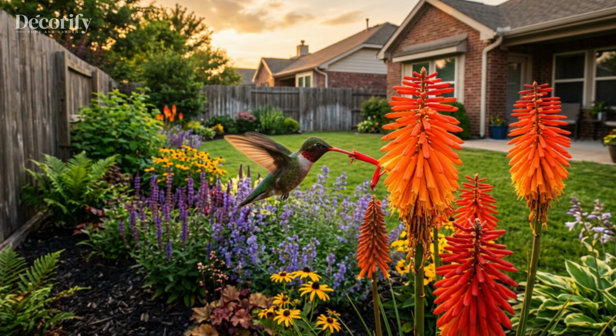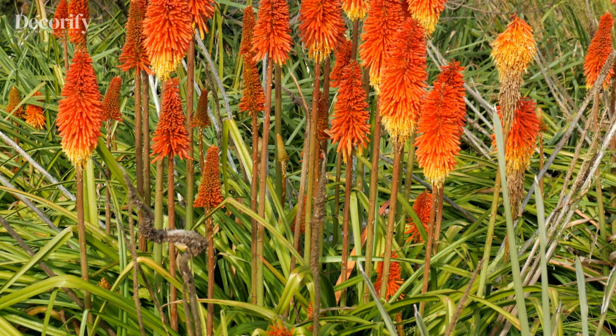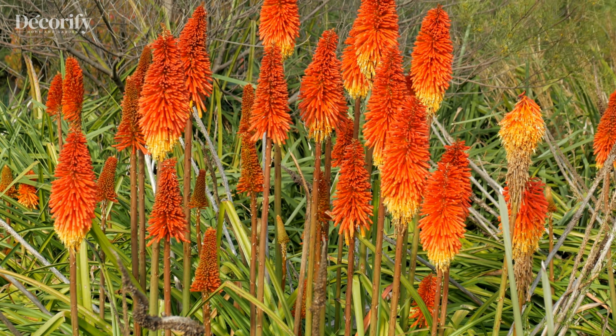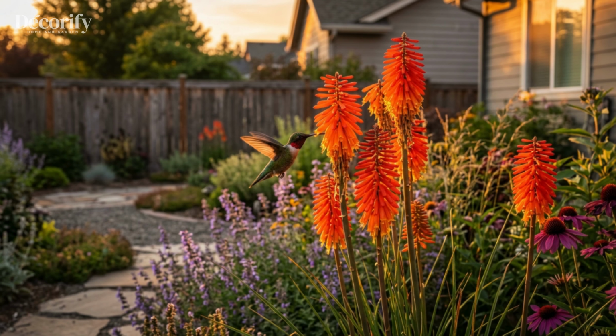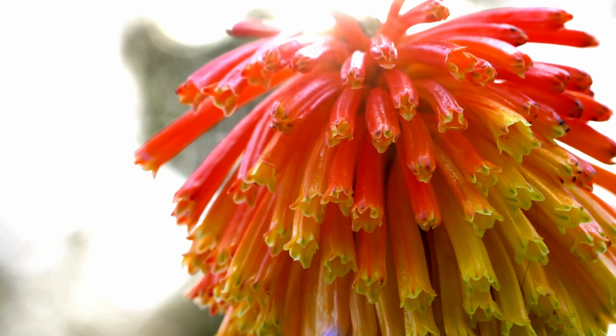They thrive in sunny locations, tolerate heat extremely well, and become eye-catching focal points in perennial gardens. For gardeners looking to add bold color and wildlife value, Red Hot Poker is an excellent finishing touch.